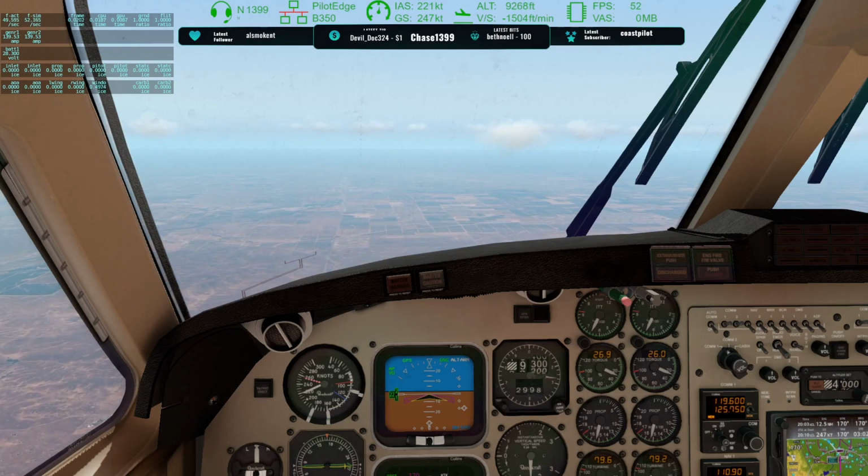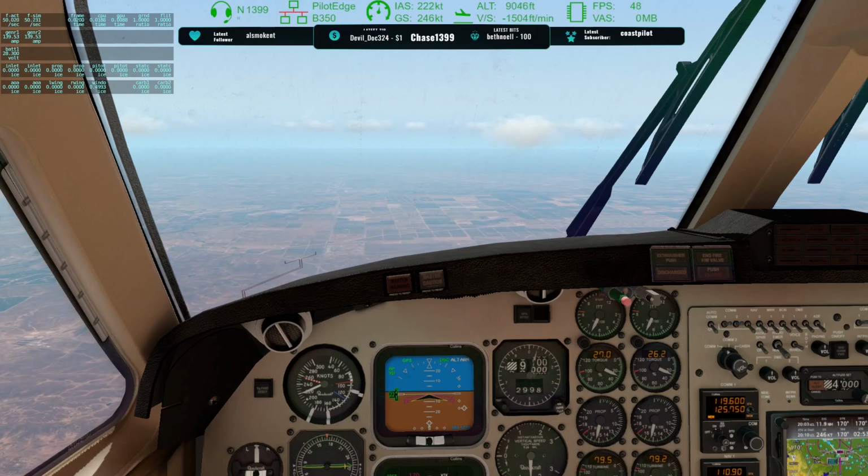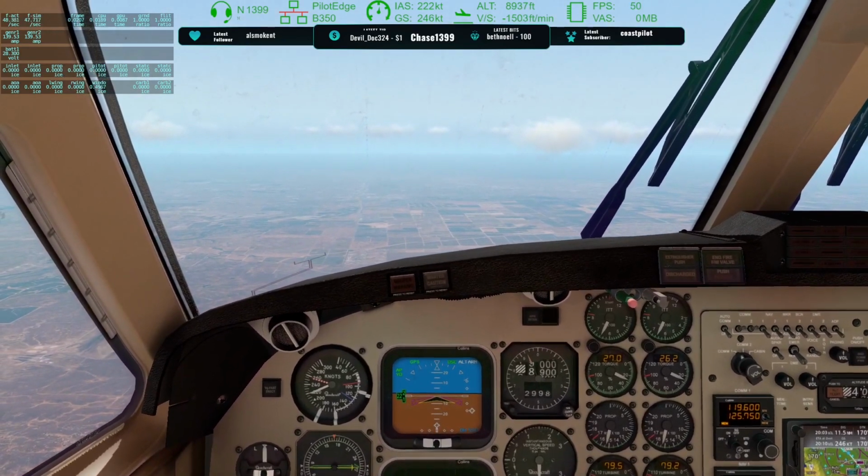16 miles northwest of Centennial Airport, Centennial altimeter 3033, and what was the approach request again? The ILS for 35 right, will take XP transition.